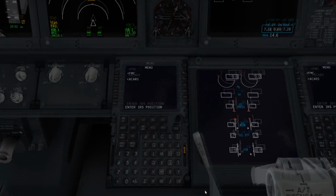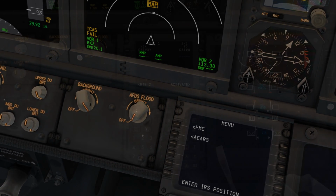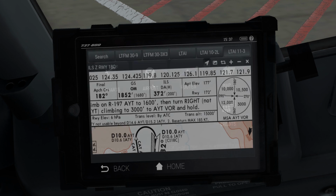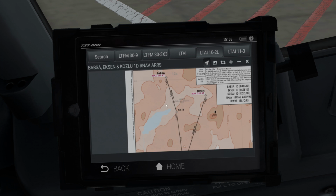After that we'll go in to the FMC, turn on our panel lights over on here, rendezvous, and then we've got the Uniform Tango 35, which is going to take us to Babsa. Then from Babsa we're taking the Babsa 1 Delta, which I'll show you guys pretty quick, which is going to be right here. So we're going to come all the way up from Babsa.